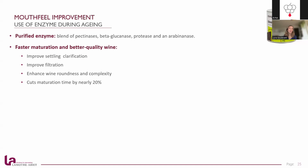it will reveal and break down the glucans from yeast, for example, the yeast compounds on the lees you have. It's just the basic concept of autolysis, just the release of more polysaccharides, more roundness and complexity by breaking down the cell wall of yeast and then releasing more mannoproteins and polysaccharides. That means that you can shorten the aging time or have more roundness, density, and cleaner taste.